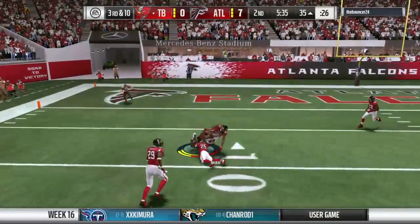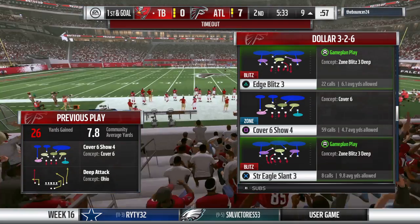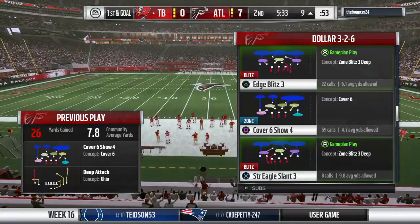Finding time. This will be caught inside the 10. And now a timeout defensively by the Falcons. They'll have 2 remaining as we step aside here in this second quarter.